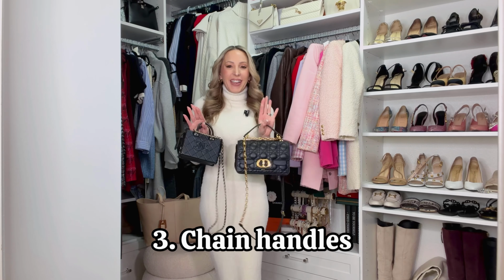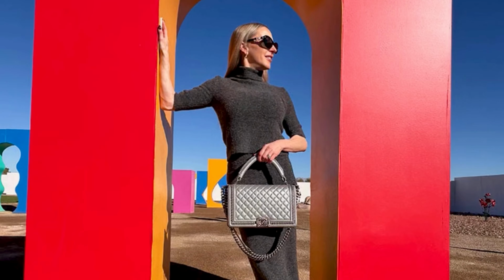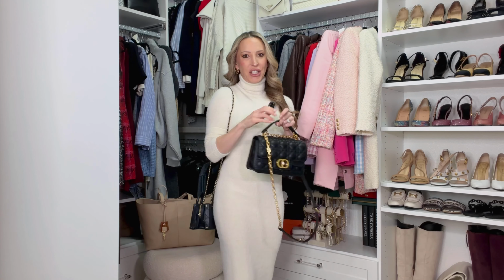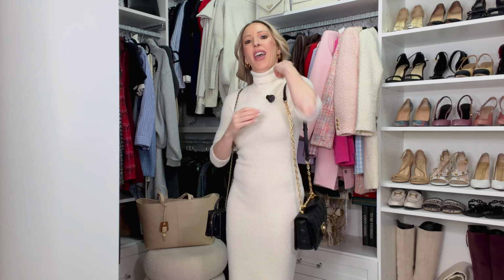On to trend number three, chain handle bags, which was seen at Chloé, Ferragamo, Valentino, Chanel. Chain everything is in for 2026. And yes, the shoulder might suffer a little bit with the chain digging in, but visually it's so strong. And chains add instantly a little bit of edge. I tend to look for bags that have a leather piece like this, where it sits on your shoulder for more comfort. So if your bag collection's feeling a little too soft or too safe, a chain handle immediately updates it.